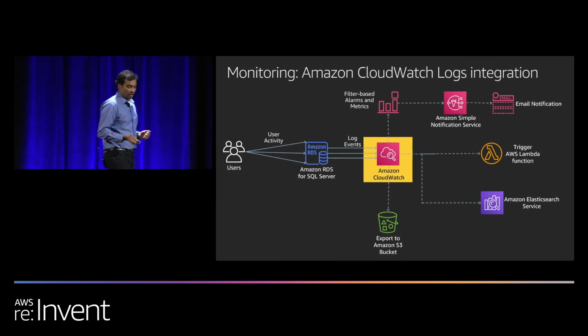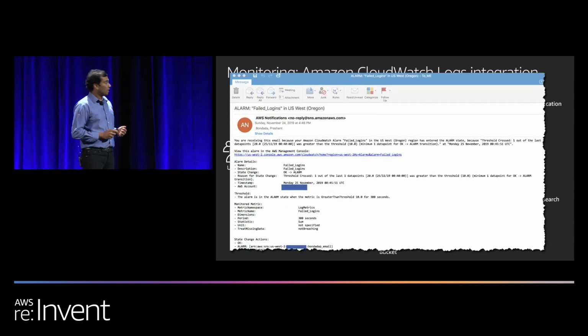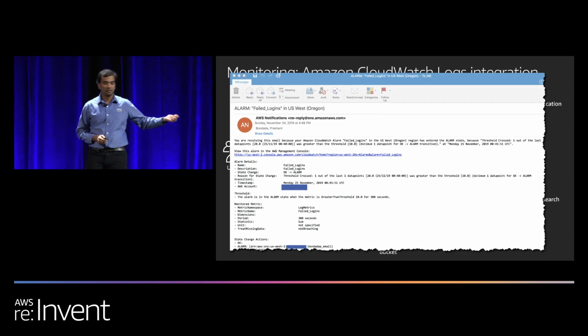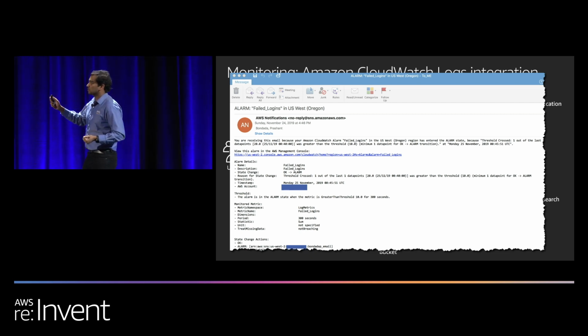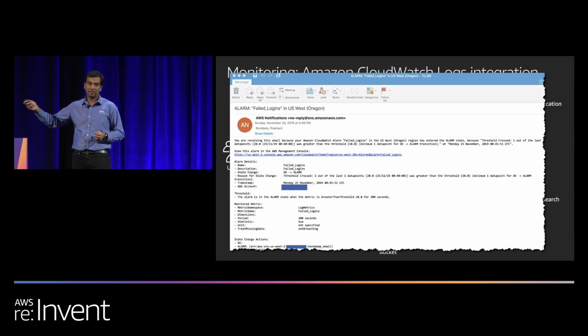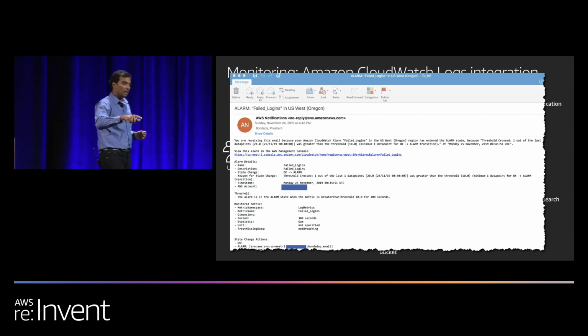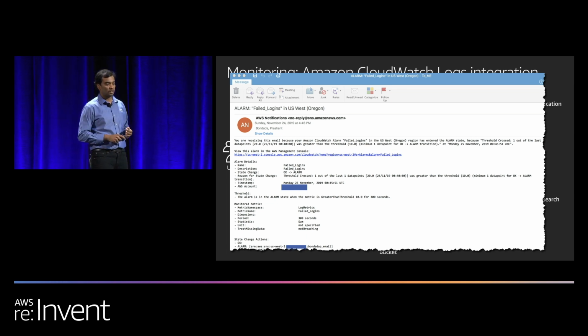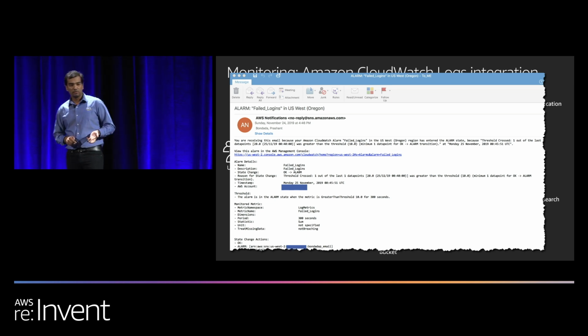Now going back to our block diagram, this is how a notification would look from the alarm I created. It tells me that this alarm went to an alarm state. It shows me my thresholds and the time it happened. If I click on the link, I can go to the actual alarm and look into how it was configured, which instance and all that stuff. But what if I wanted more information?